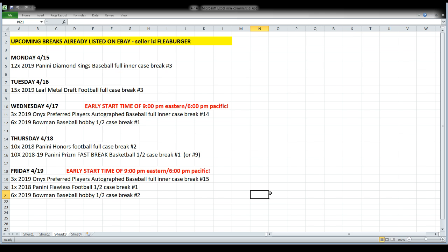And then we're going to do Bowman Baseball. Woohoo! It comes out on Wednesday. I'm so excited. And we're going to open a 6-box half case of that, of course, on Wednesday night. On Thursday, we're going to open a second case of Honors Football, as well as a half case of Prism Fast Break Basketball. That's 10 boxes, makes up a half case. And those are loose boxes from a shared case.